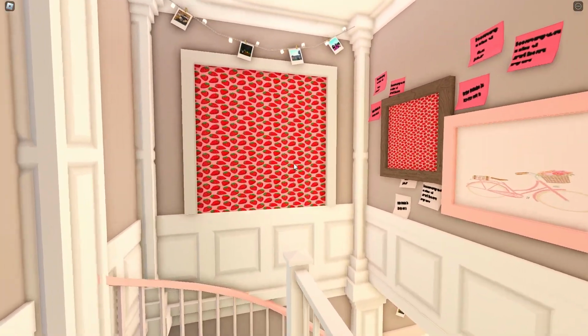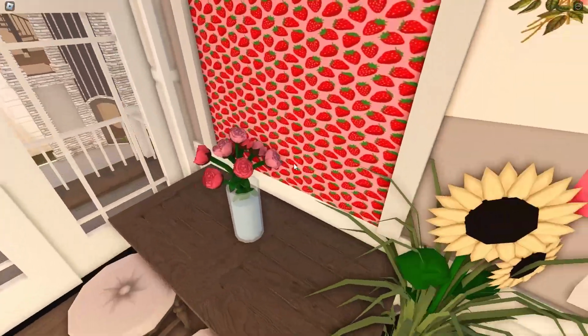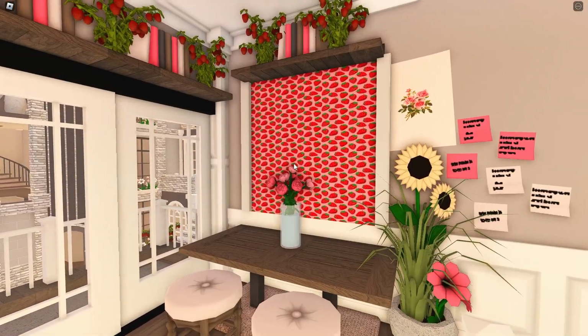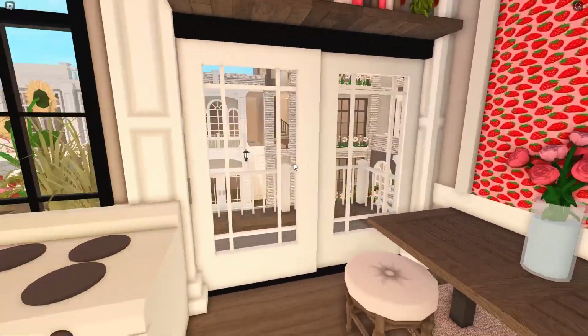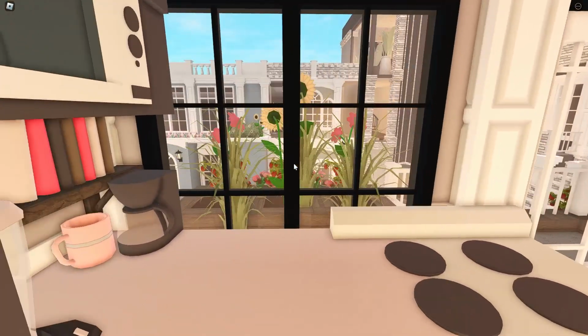So we have a lot of paintings that we've been using from the bakery. And then of course, right here, this is going to be the little dining area. You know, it's an apartment, so it's not supposed to be anything too crazy. So we have that, and then we have the kitchen right here. Once again, very simple, but you have everything you need.